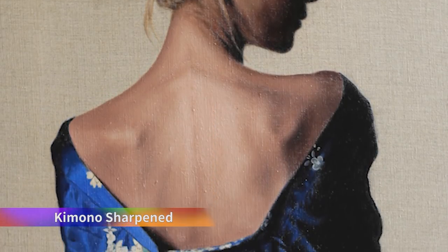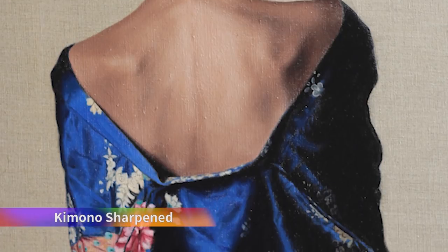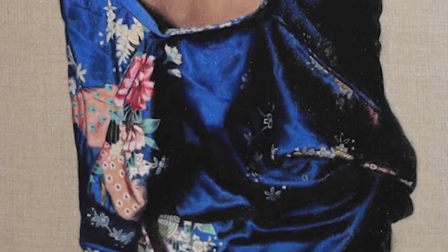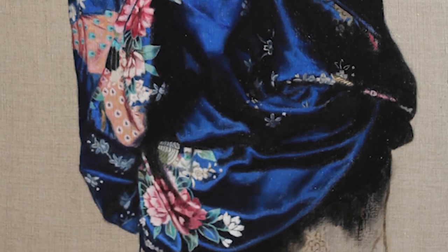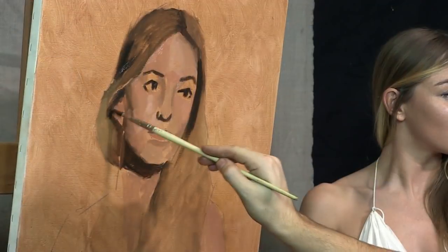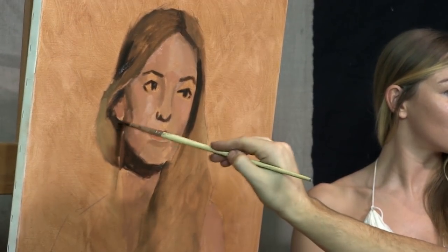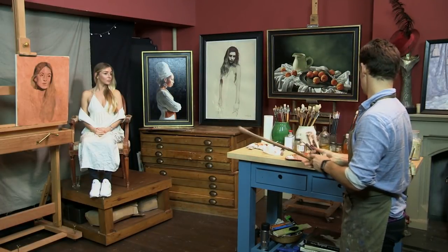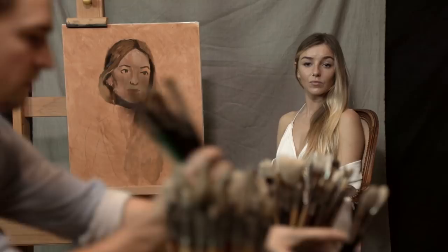Well, this portrait's coming on absolutely wonderfully now. At the moment, the orange background, which acts as the mid-tone to the skin, is showing through a bit too much, it's just a little bit too red. I wouldn't normally have it this red. So I'm going to cover the background, and that'll help with the tonal values.